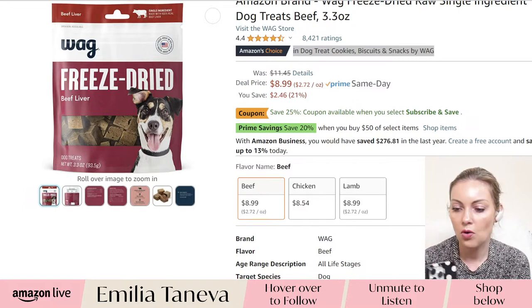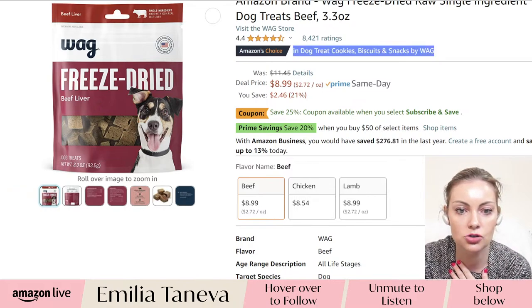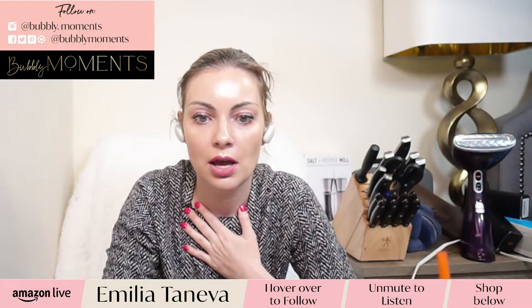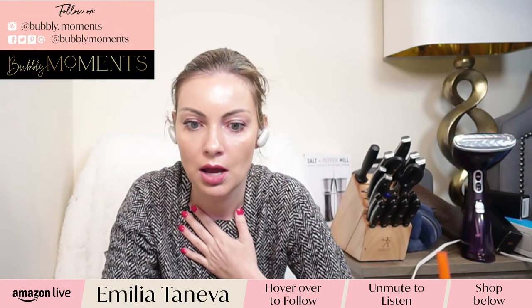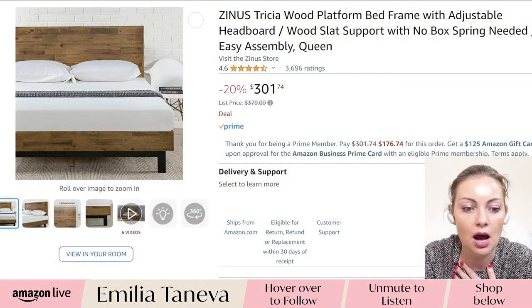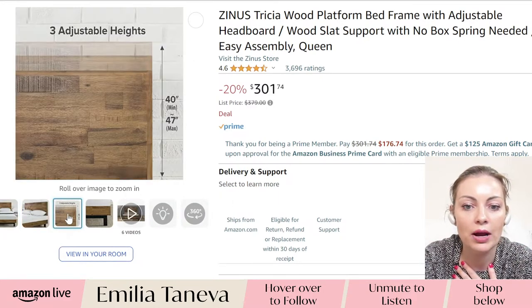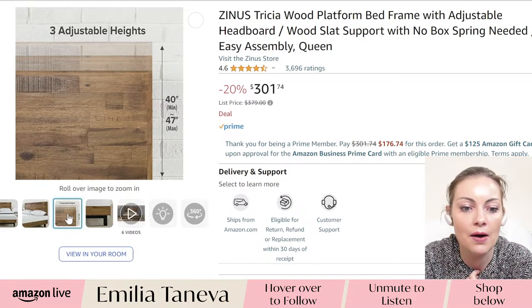Okay, moving forward with the Zenos platform. I just marked it on the carousel, so you can check it out. This is also a best seller with 3,600 positive reviews. It's 20% off on discount for the queen size. It's a platform bed frame with an adjustable headboard, so you can move the headboard to three different heights, between 40 inches and 47 inches.